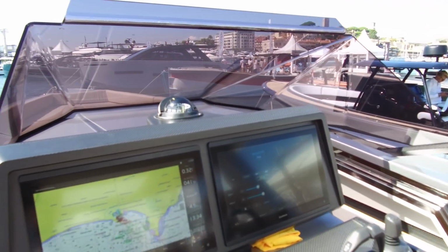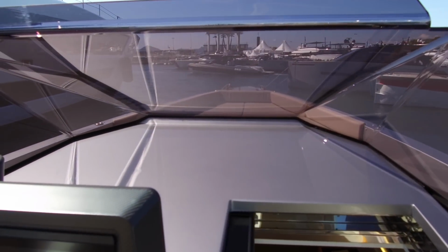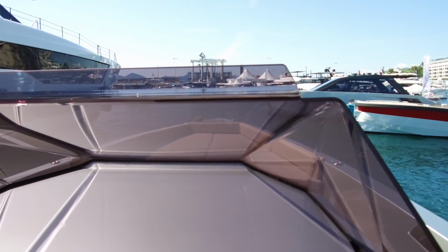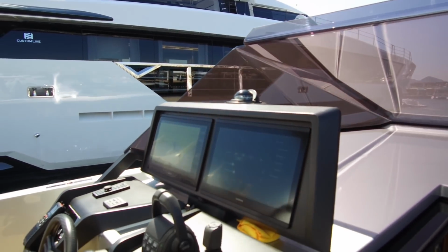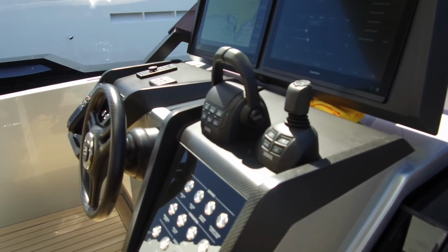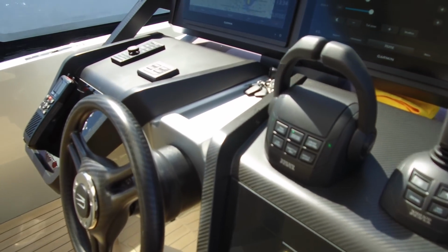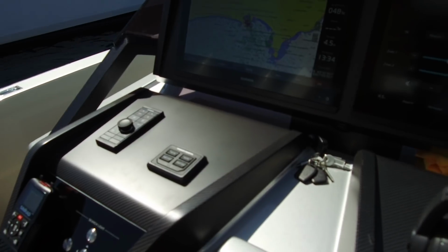It's the helm station, got that amazing angular Perspex screen, which actually gives better visibility than you might imagine. And there's a little lip on top of it, which throws the air up and over and makes sure that you're nice and protected at the helm. There's the familiar IPS controls and joystick, makes it very manoeuvrable, and a carbon fibre effect to the dashboard, helping to keep that high-tech look.